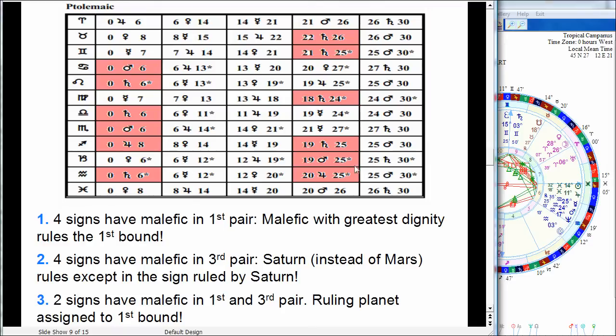And then Capricorn is the exception to the rule where a malefic is placed there. It fits the rule. A malefic is always placed where there's a missing prime number. But it's Mars instead of Saturn, and it probably has to do with the rulership of Saturn ruling Capricorn. I don't completely understand that, but the rule that a malefic will always be placed where there's a missing prime number, a hole in that prime number table, always occurs. Now there are 2 signs where both the first and third pair have missing prime numbers, and those are Sagittarius and Aquarius.